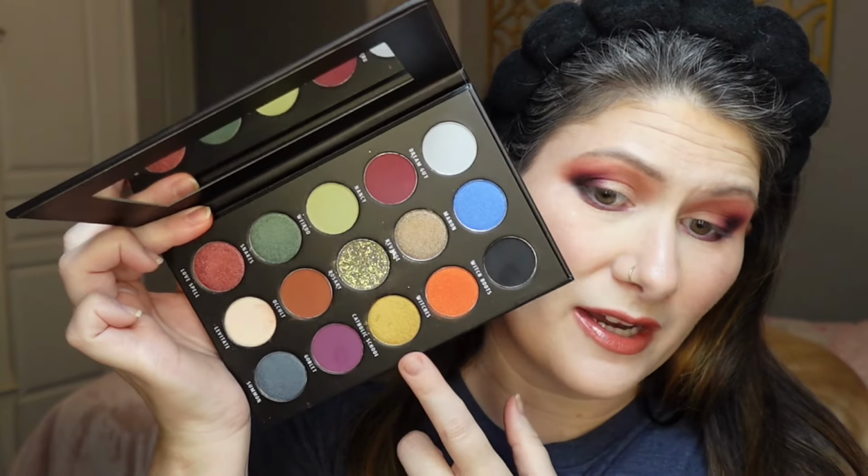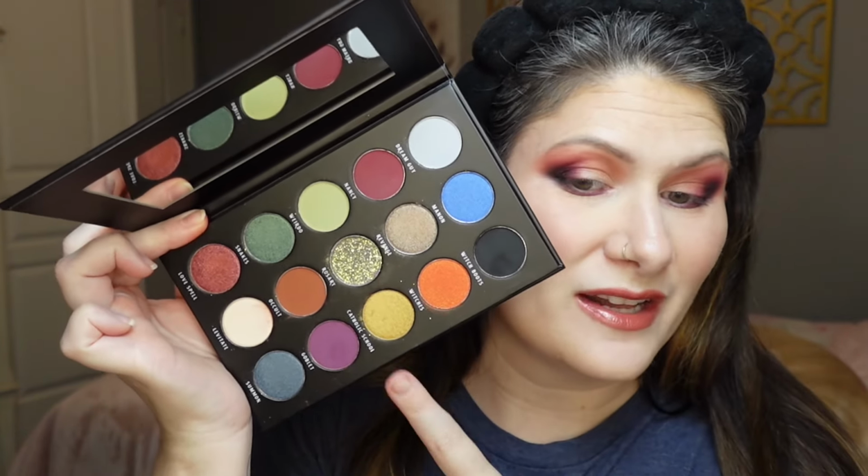But I guess that means that we're gonna go into this shade right here. I did swatch that one out and it's very creamy, so I know that one is a metallic. That one is called Catholic School. So I'm gonna go ahead and pick that one up on my finger, and we're gonna start by pressing this all over the lid, and I'm gonna bring it over to the inner corner.